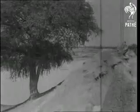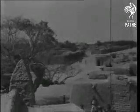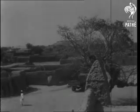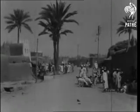The city itself is built on an open plain surrounded by a high wall in which there are 13 gates. Within the wall are many flat-topped dwellings of red mud and clay. The people, most of them Hausa, work mainly on the farms or keep livestock.